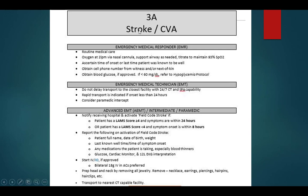In the protocol, under the advanced EMT, intermediate, and paramedic portion, we'll be notifying the receiving hospital and activating a field cold stroke if the patient has a LAM score greater than or equal to 4 and symptoms within 24 hours, or the patient has a LA Motor Score of less than 4, so 3, 2, or 1, and symptom onset is within 8 hours. All other care remains the same, same benchmarks, same everything that we have been doing in the past, and then we'll still be transporting to the nearest CT capable facility.